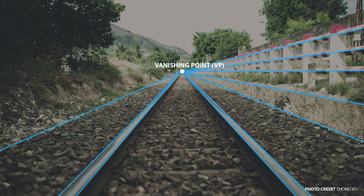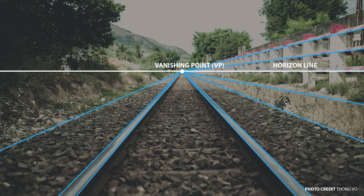When the objects are level with the ground, then you can usually assume that the vanishing point is on the horizon line. It's important to note that the horizon may not always be visible, but it doesn't mean it's not there.